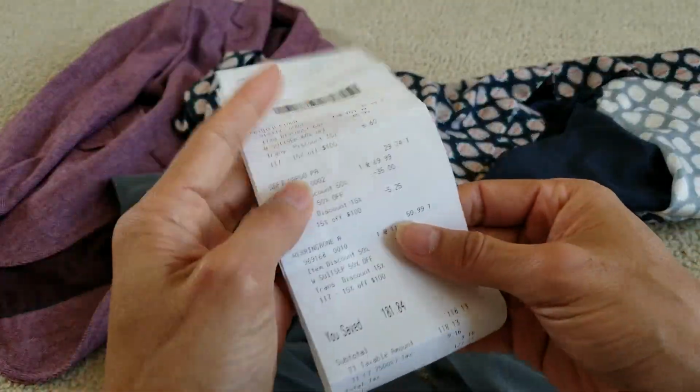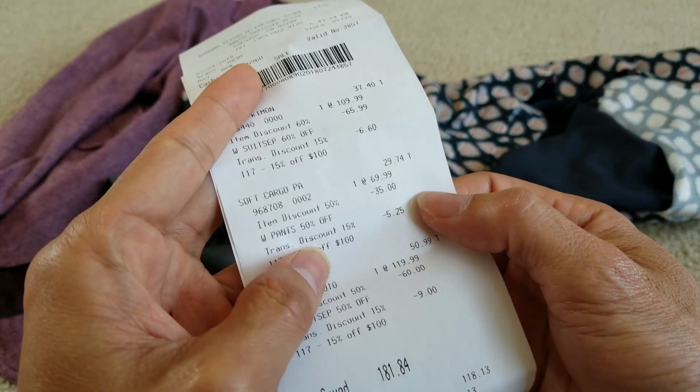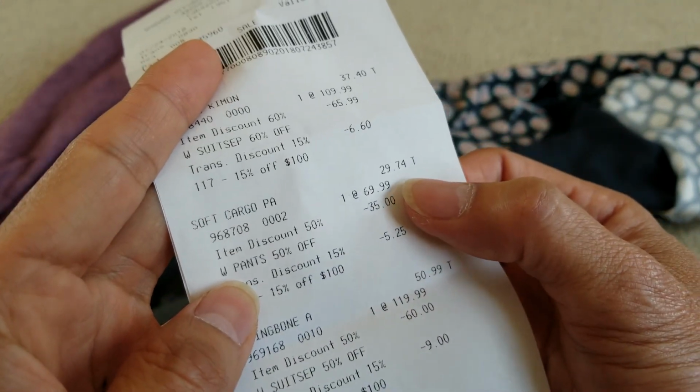The pants was $69.99 minus $35 minus an additional $5.25. So the pants turned out to be $29.74.